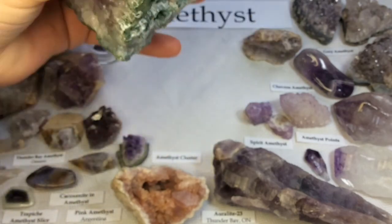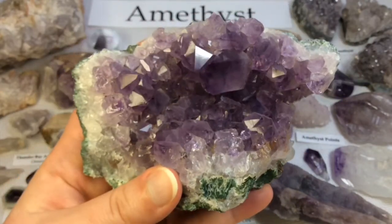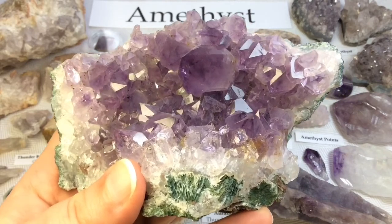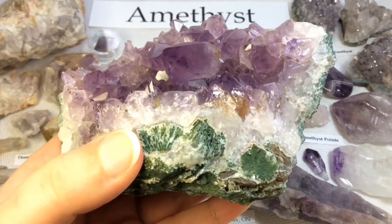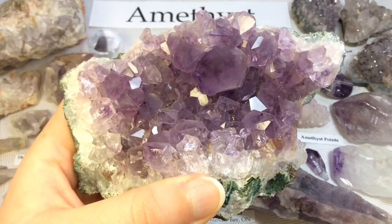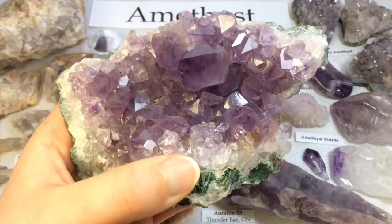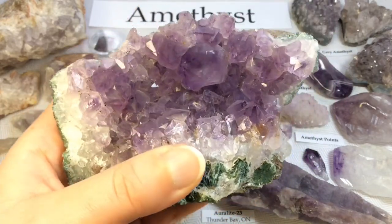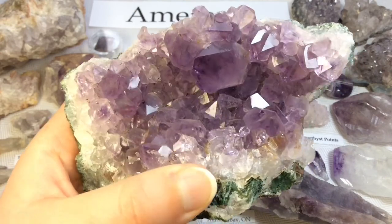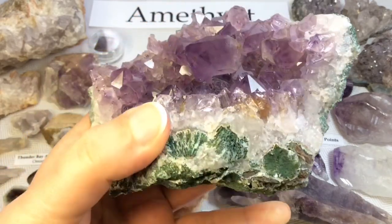All right, here we go. This is one of my very first crystal specimens that I purchased. It was so affordable. Oh my goodness. I think it was like, I don't know, 15-20 bucks. And it sits beautifully, gorgeous crystals in there, and they're all just absolutely perfect. None of the points are broken, just on the sides a bit, but oh my god, absolutely gorgeous.